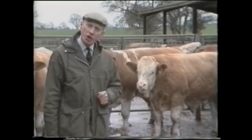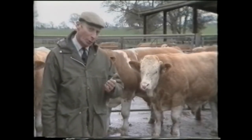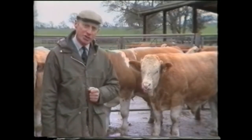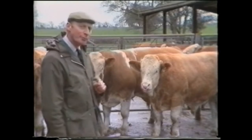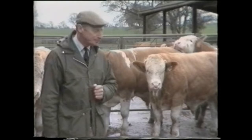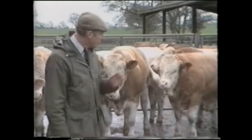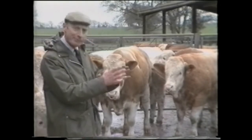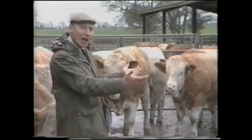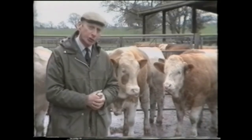This is a group of young Simmental bulls. This is another beef breed imported from Switzerland and some from Germany many years ago and established in this country. A very useful breed for crossing onto dairy cows to produce high quality beef. And these young bulls are on what we call a performance test. They've come from different farms, they've been fed, housed and managed together in this group. They're having ad libitum feed to express their full genetic potential to grow.